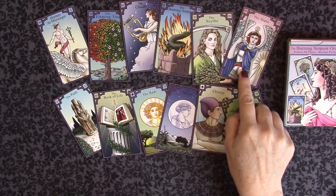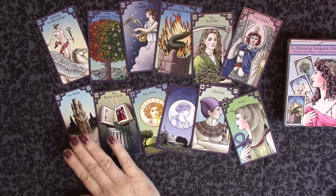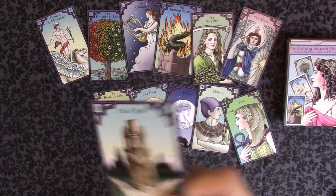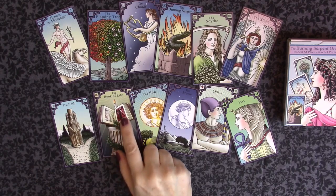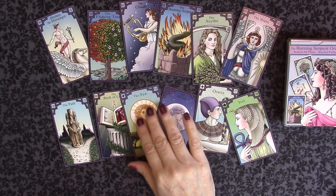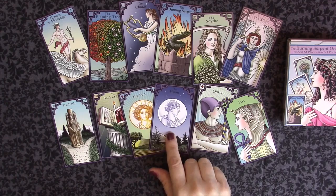Here we have the stars, which is the Archangel Michael, who rules the stars in the Christian cosmology. We have the path, which is the shrine for Hecate, goddess of the crossroads. Awesome. Here we have the Book of Life, which has Artemis on the picture on the right, the goddess of nature, the moon, and the mountains. We have the sun, which is Helios, the Greek titan who ruled the sun, and the moon, which is Selene, the Greek titan of the moon.